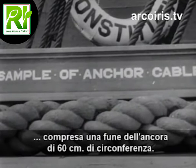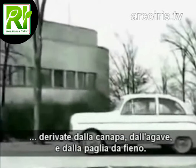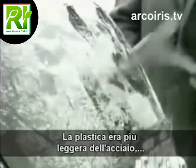Amongst the thousands of products made from hemp, one of the most extraordinary is Henry Ford's plastic car. Built in 1941, it contained cellulose fibers derived from hemp, sisal, and wheat straw. The plastic was lighter than steel, yet could withstand 10 times the impact without denting.